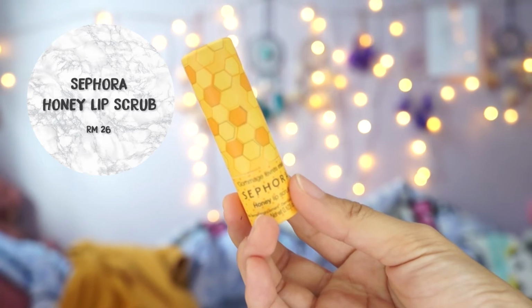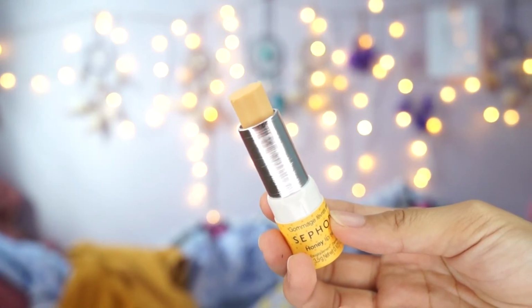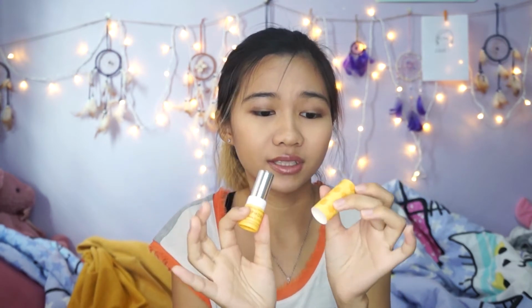The second thing here is this honey lip scrub, Sephora honey lip scrub. And again, the packaging is so cute with this yellowish orange color. This one smells like honey, butter and milk. I'm not really sure, but it smells like when you mix honey and milk and butter together, that's the best I can describe the scent. I just feel like everyone should have at least 1 lip scrub in their collection, so they can exfoliate their lips occasionally. This is my first ever lip scrub, and I just feel like I need one in my life. And I've tried this out.